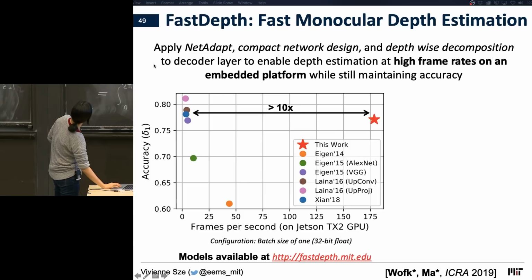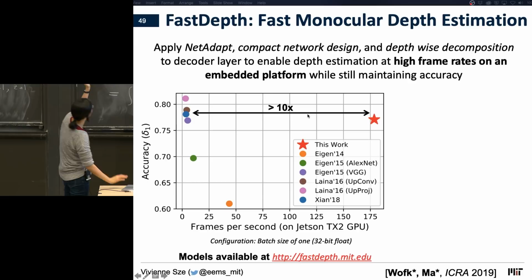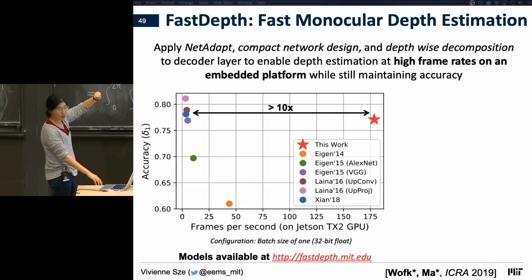This red star is the approach using Fast Depth, using all the different efficient network design techniques that we talked about. And you can see you can get an order of magnitude, over a 10x speed up, while maintaining accuracy. And the models and all the code to do this is available on the Fast Depth website. We presented this at ICRA, which is a robotics conference in the middle of last year. And we want to show some live footage there.